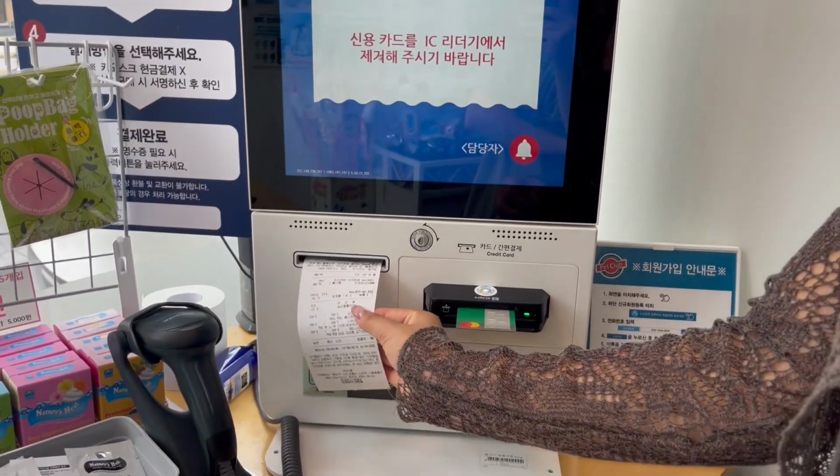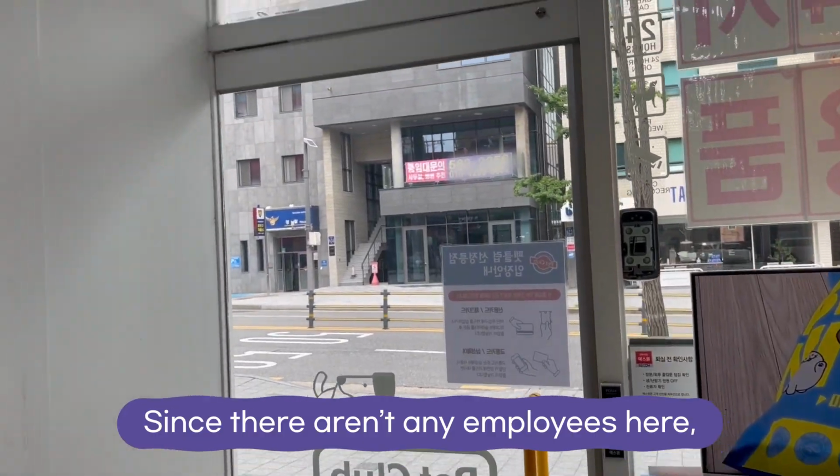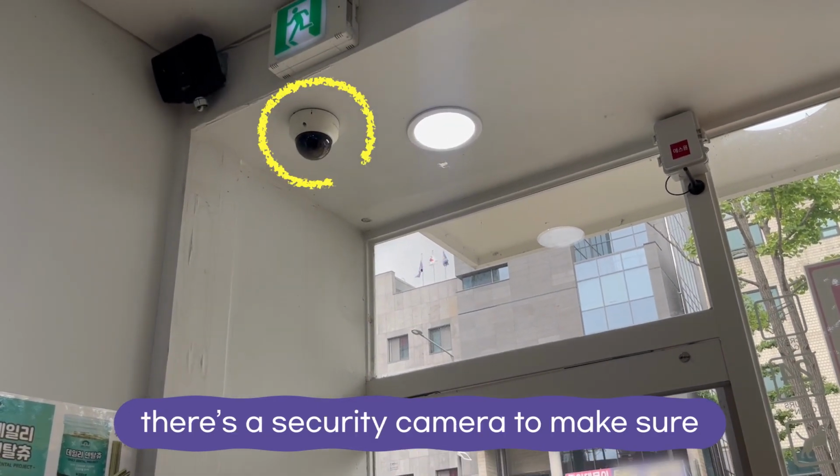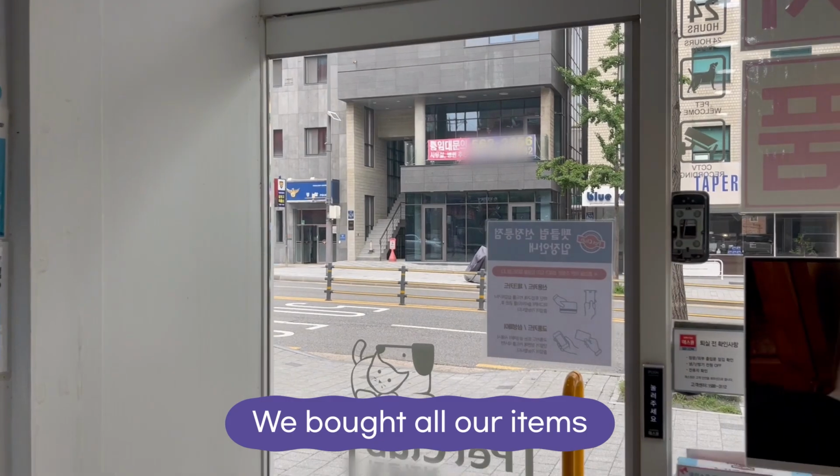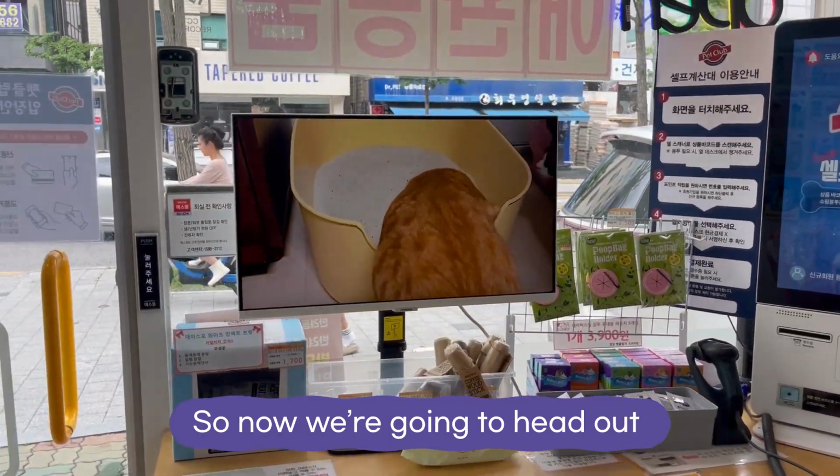Since there aren't any employees here, there's a security camera to make sure that no one can steal any items. We bought all our items, so now we're going to head out.